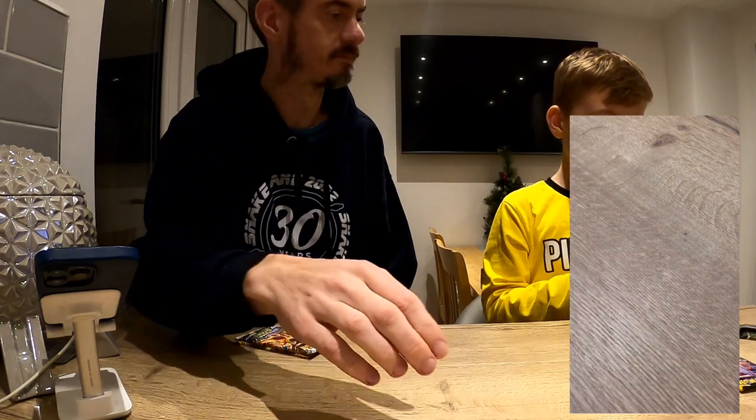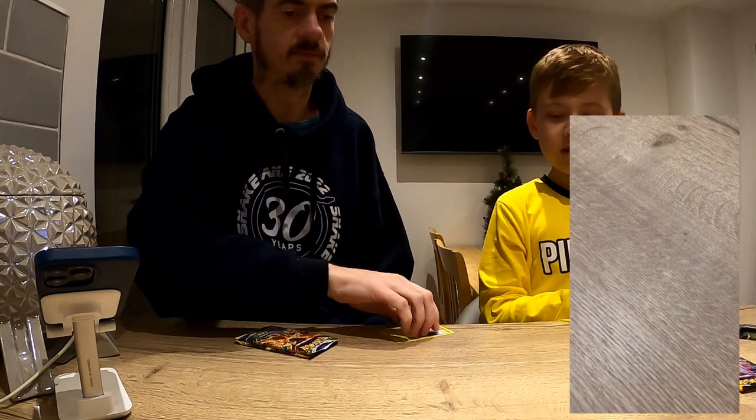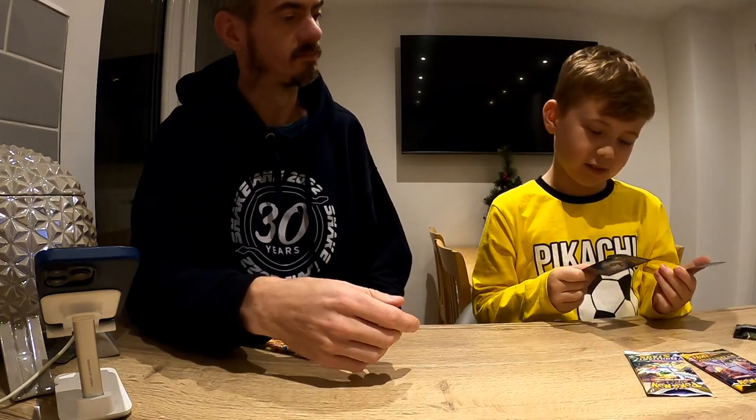Basculin. Oh, Basculin, that water type Pokemon. Yeah, I think we've got quite a few of him before. I don't really like these type of cards when they hand make them. No, why not? They're not as good as the printed ones. Grubbin. Because they actually have them in an action scene.